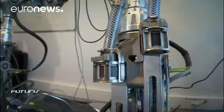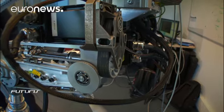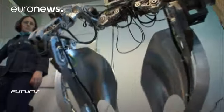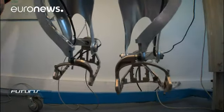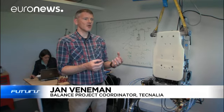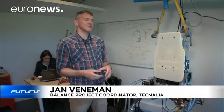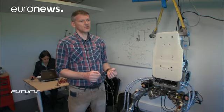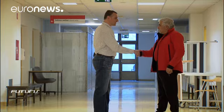Computer researchers and engineers from several countries are working on final adjustments before human testing. The main challenge maybe is in the control of how to collaborate with the human. We don't want the exoskeleton to take over control and walk like a robot, let's say, with a human inside. But we want the exoskeleton to help the human when this is needed.